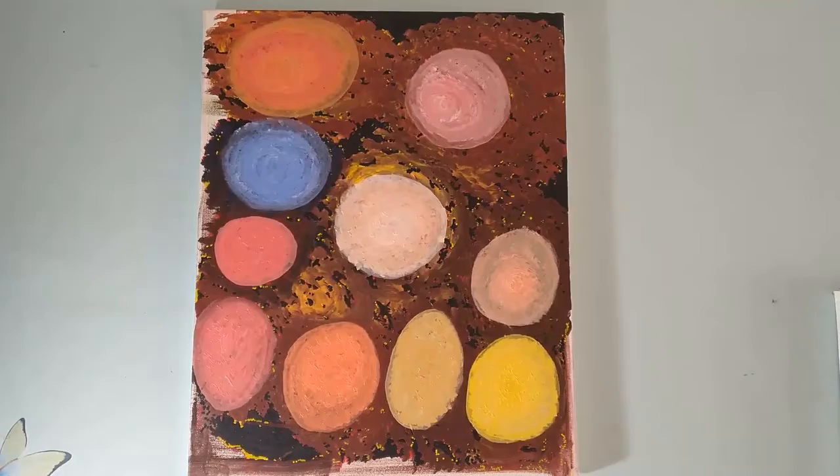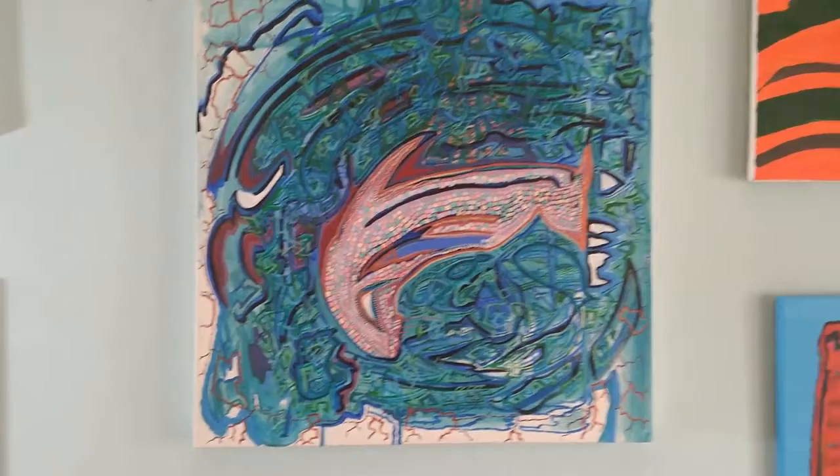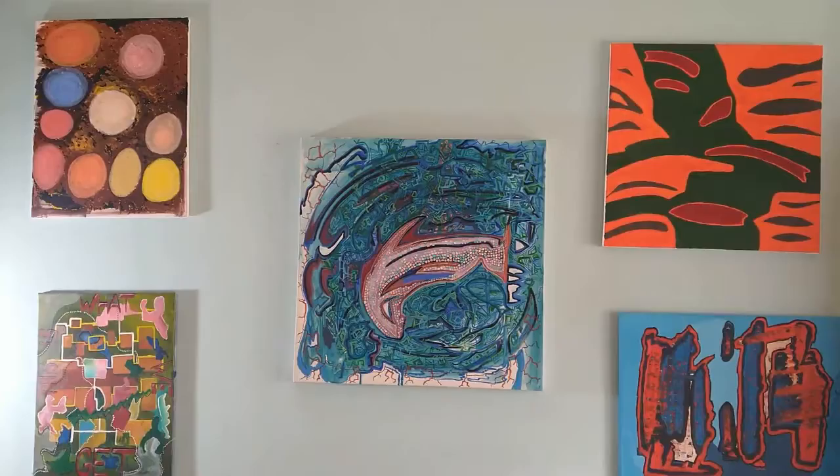This is Universal Spider Eggs. This is what we get. Flying fish. Cheese plant. As you can see, I mainly do abstracts, and they're all acrylics on canvas. And my work changed significantly at the beginning of lockdown.